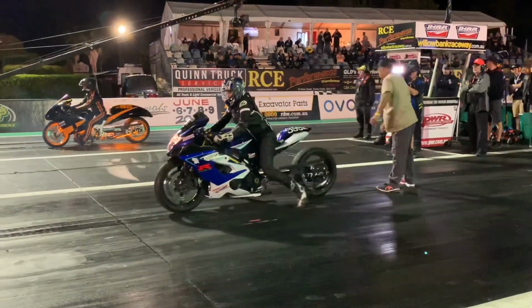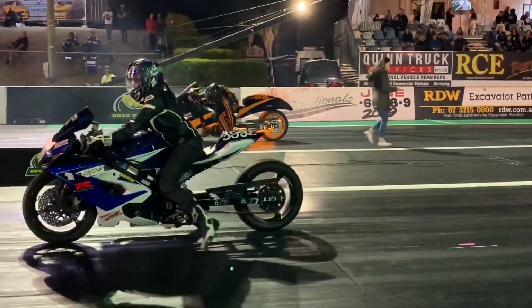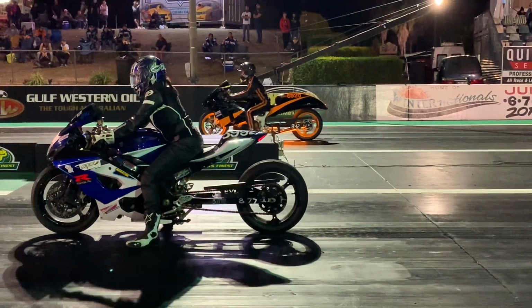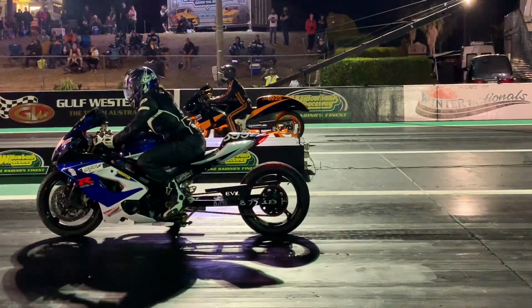Doing that burnout to clean off that radial tire, put a little heat in it, and they're going to need a little heat because, as I said, this racetrack's getting cold. It's called the Winternationals for good reason. It gets cold in Australia. But we're going to motor on to the finish.